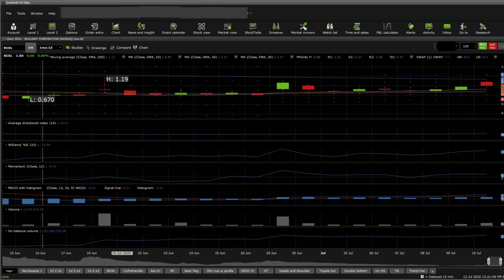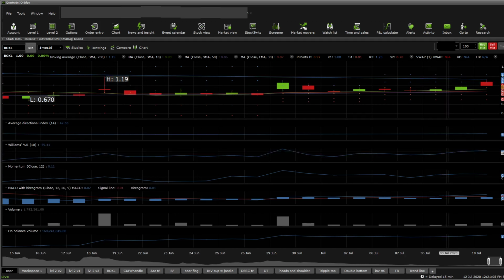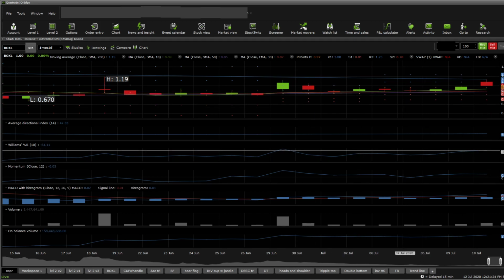So, 1 day intervals here quickly. We're going to be looking at the average directional index. It shows that it's currently at a good strength of 48.95, although getting a little bit too high. I usually don't keep anything above 50 average directional index, although my sweet spot is between 25 and 45. Williams percent R seems to be a little bit over into the overbought section here, so that's not very comforting in terms of perhaps getting a pullback or whatnot.